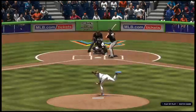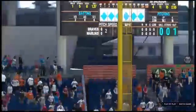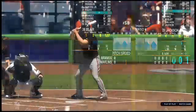As the Braves get on the board first, it's 1-0. I know hindsight's 20/20, but you can't throw that pitch to that guy. Don't forget, he homered yesterday, so you know he's locked in and ready to roll up there. We'll see if he learns from that mistake.